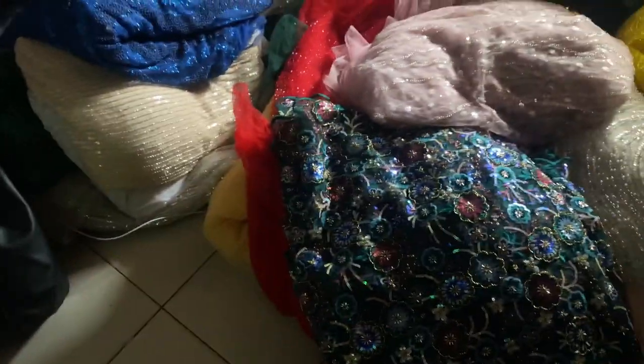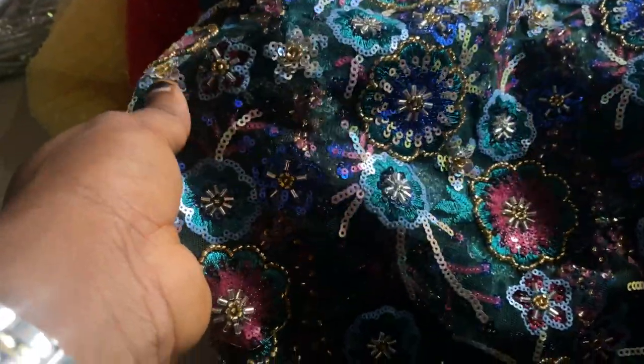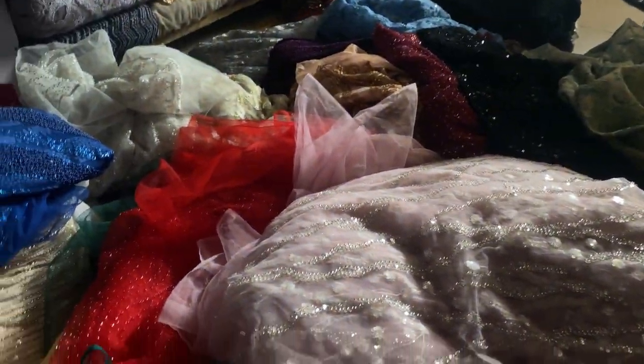How much are you selling this? Do you have gold? No. Well, let me see that one. Too much. Just take a look at this. Wow, different materials here. Okay, this red one. Guys, let me just be showing you. We are attending to customers right now.